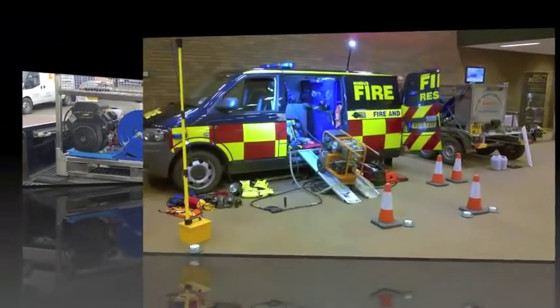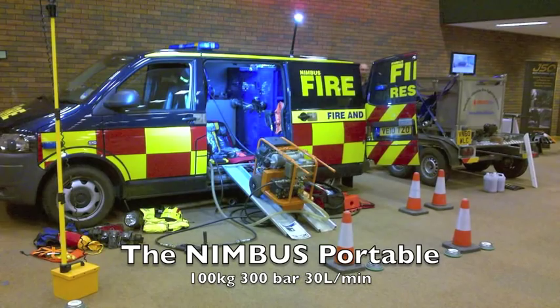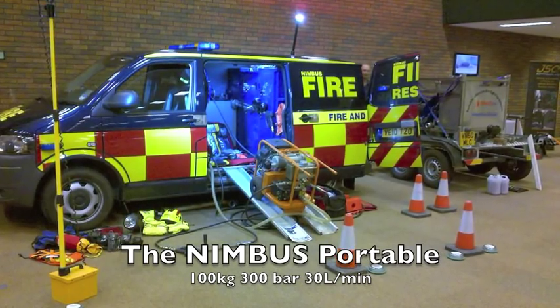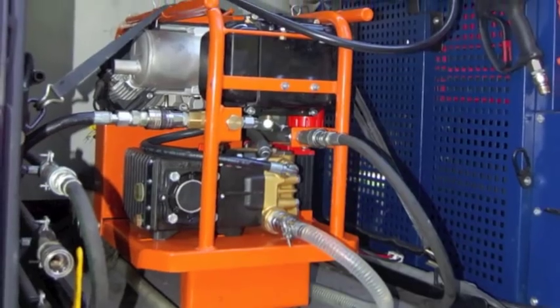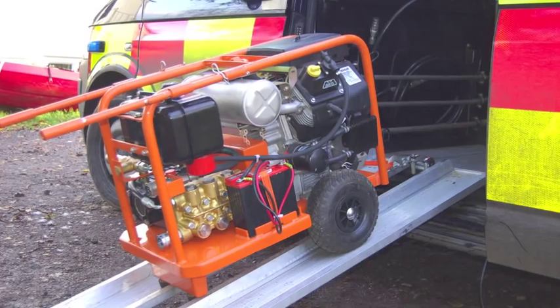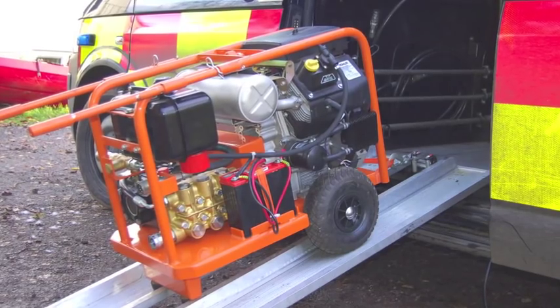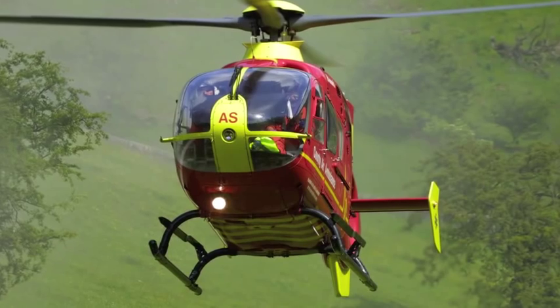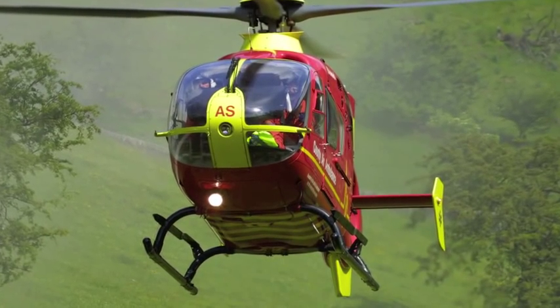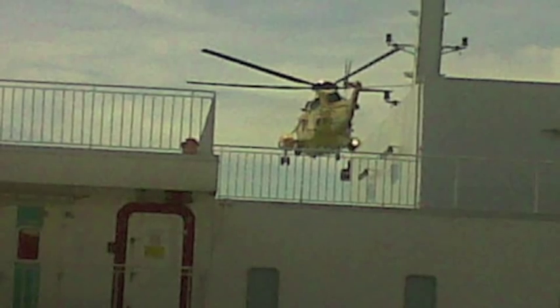And the portable, seen here mounted on a Volkswagen 4x4 with 250 litre tank. The portable weighs in at 100 kilograms, has the same pumping system, 300 bar at 30 litres a minute, and a hose reel length up to 300 metres horizontal or 90 metres vertical. It's capable of being airlifted and then dropped onto a vessel or any construction site.